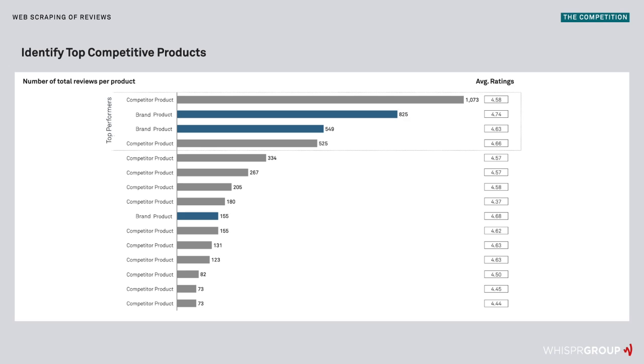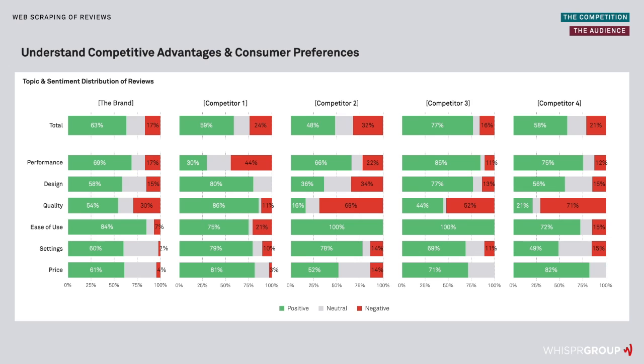And if you then want to understand why these are the top performers and why they're rating so highly, we can pull all the reviews and do a semantic analysis to understand what people are saying about your brand and all the competitors, and what is driving the positivity, neutral, or negative feedback, by also categorizing these reviews and the sentiment on different topics. So here you can see for one competitor or all the competitors, how people are reviewing and mentioning their performance, design, quality, ease of use, settings, price, and what is driving negativity versus positive feedback.